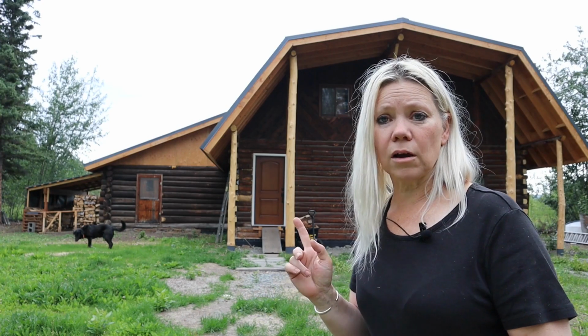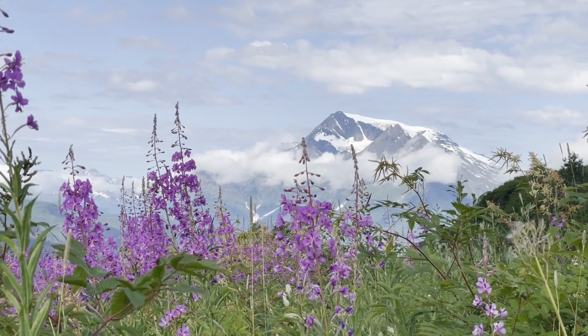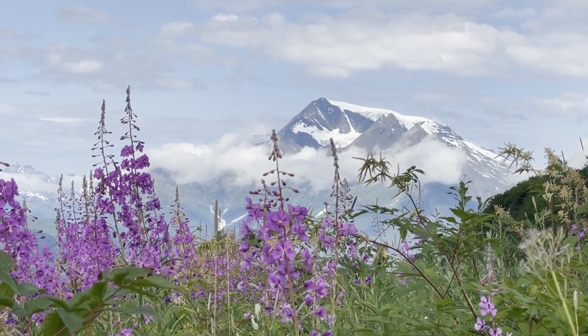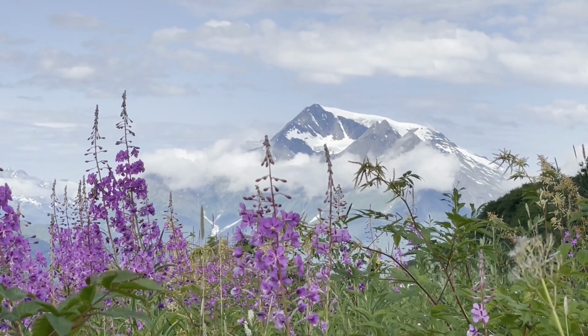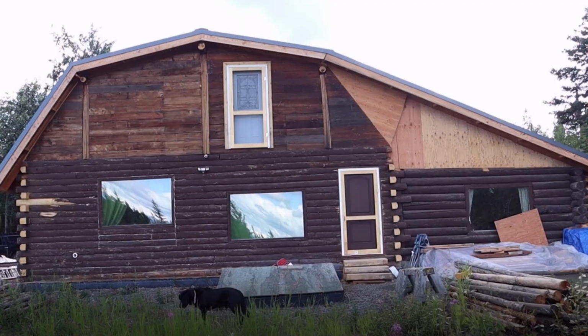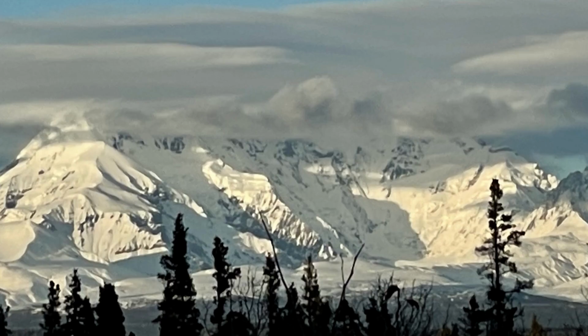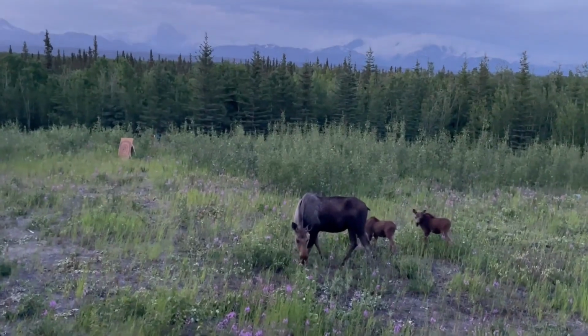Now let's talk about what's happening on the back of the cabin. As you can see, I've had a door installed on the second level of the cabin, and that's going to allow me to have a balcony added to the back of the cabin so that I can enjoy the view of the mountains or the wildlife that may come through the property.